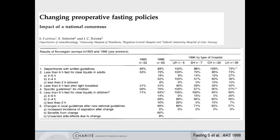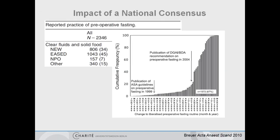So 4 to 6 hours was 19%, and this is also very good. Less than 2 hours was allowed in 8%. That's also not so easy because you have some extreme attitudes in this situation, and it needs to be put under safety regulations, so it's up to you to make a decision on that. They have a less than 6 hour fast of like Brexit, 31%, specific guidelines for children, 76%, and so on. So in my country, they changed it in a national consensus, and it's very important that after a European guideline, you also implement that in your country.